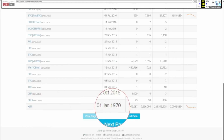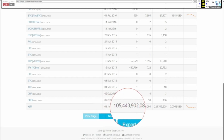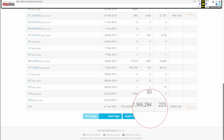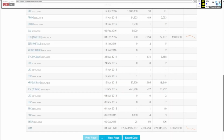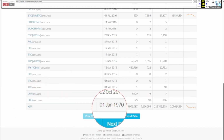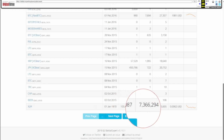January 1st, 1970. 105 billion coins issued. What are these holders and payments? What do you guys think of that? XLM created January 1st, 1970.